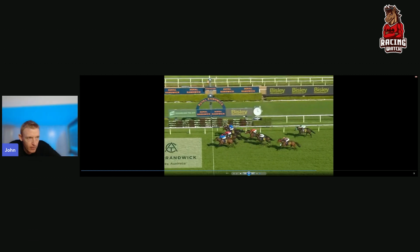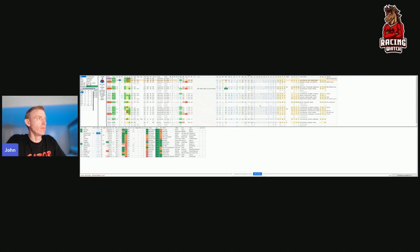So again, I'm going to make an argument that some of this form may be average, but what I'm trying to say is I think this horse is the one out of all of this that can challenge and beat Nature Strip. He's got 1,300 metre form, which I love. So he's got form beyond the 1,200 metres. He should be strong.